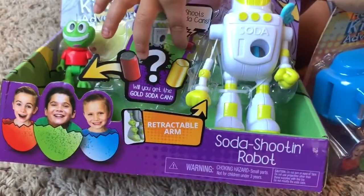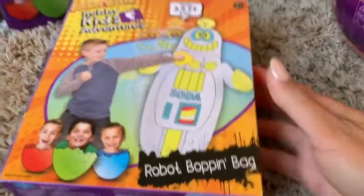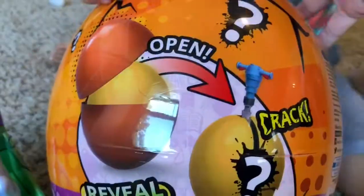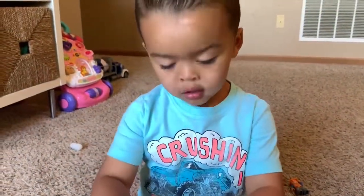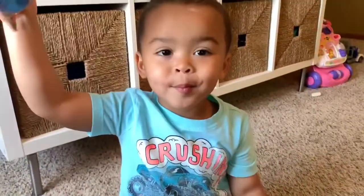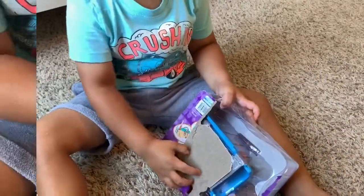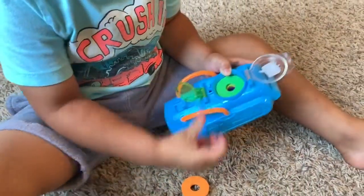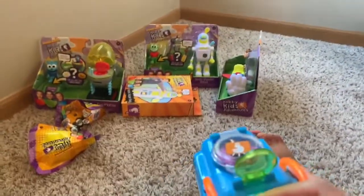We got the soda shooting robot, an eggmobile, wrist launcher, high five car, robot bopping bag, and we got this awesome egg surprise. It's called the Jackhammer egg surprise. When you open it, you crack it, and then reveal 10 surprises inside. You're excited for that one, huh, Jaylen? Let's open this one, guys. Okay, so Jaylen's loading up his wrist launcher, guys. Load it up. Okay, here goes the wrist launcher.